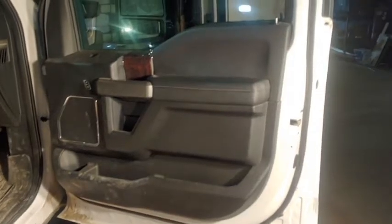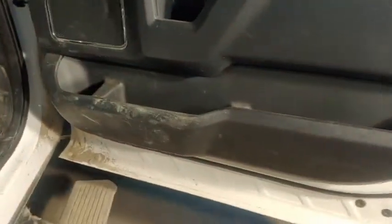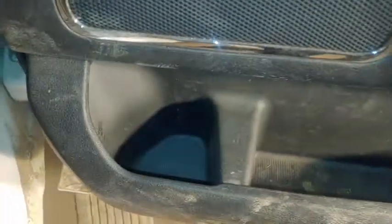In today's video I'm working on a 2017 F350. And this truck, as you see, gets a lot of use. It's actually a work truck for this particular client. And today I'm providing both an interior detail and an exterior detail.